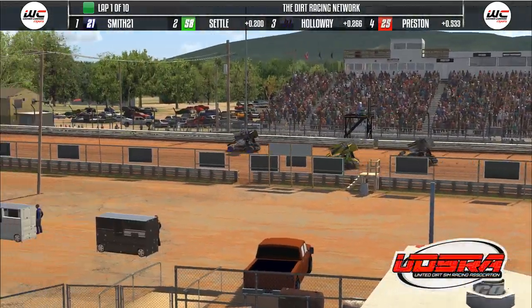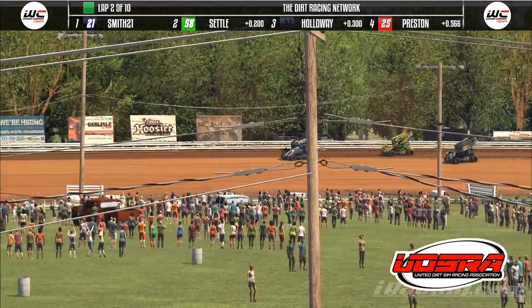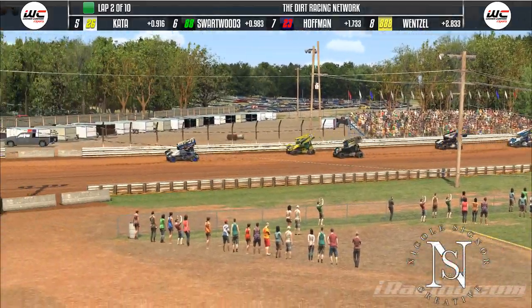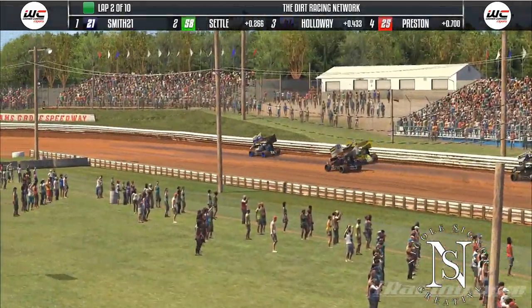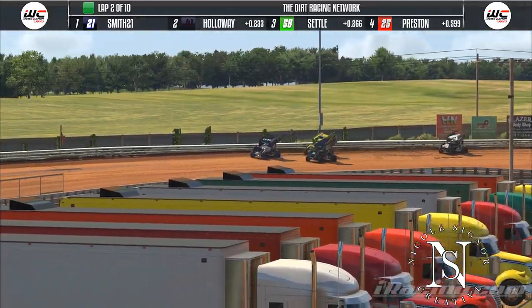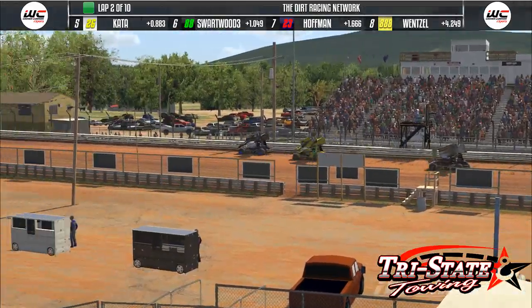Oh, a little bit of contact right front to left rear. Settle got just a little out of shape on the exit of 4, and Wenzel paid the price. Those two came together. Wenzel was trying to make sure that he didn't leave enough room for Holloway to get in there and make it 3 wide. Now Holloway worked to the inside of Settle for just a moment.